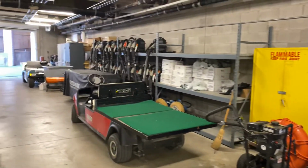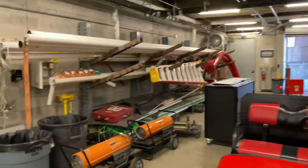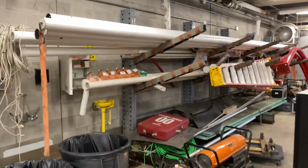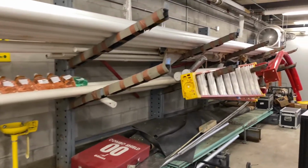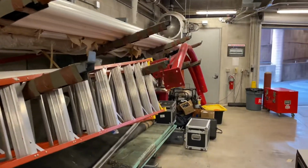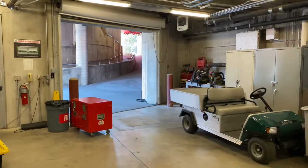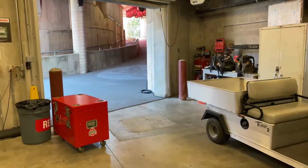They use leaf blowers to blow the garbage out of the stands after the game. Have some extra goal posts here, for example, stuff like that. Just all the stuff you would need to have a home football game, and replacement parts and all that kind of stuff. This is where a lot of that stuff gets stored. And it's just underneath south stands. Right above our heads is where the Ohio State marching band sits.